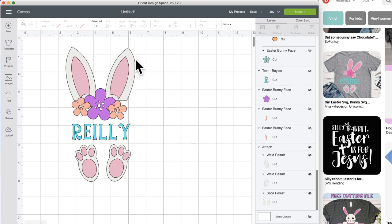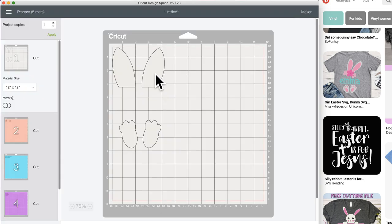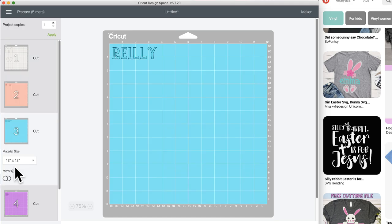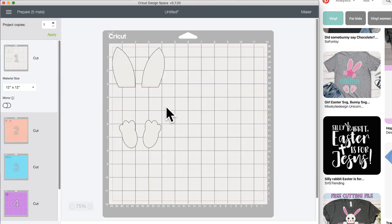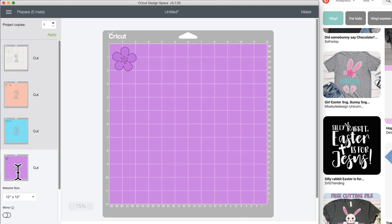Yes, the reason I attached them is so when, let's change it to the Maker, just so you can see it on the Maker mat. So if I were cutting this out of iron-on, I wouldn't have to place where the feet are going to be. They're already there for me. I don't have to guess. And then the word will be like that. And then I will know where to put that after I have the flowers and stuff on there.